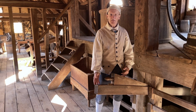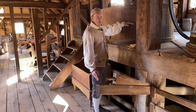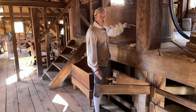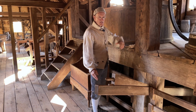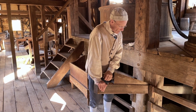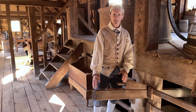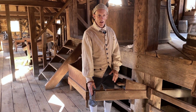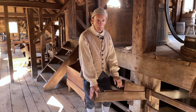This tool is called the tentering staff. It actually raises or lowers the 2,400-pound runner or millstone. Caesar would use the tentering staff to adjust for the fineness or coarseness of the flour he was producing, as well as adjust for the different types of grain he might be grinding.